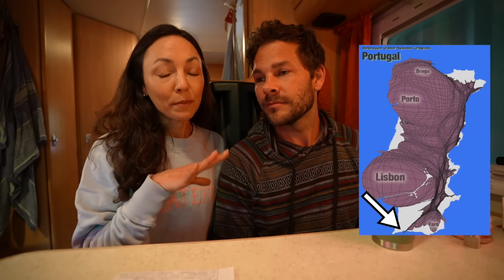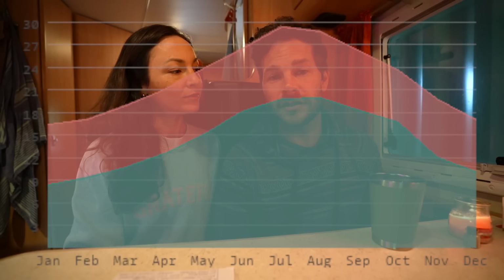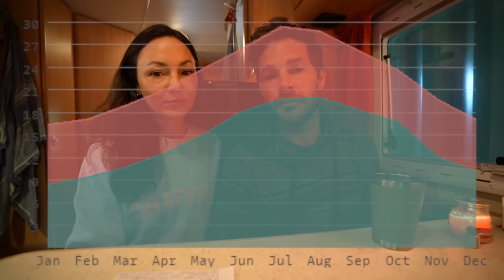So for many other people living in this part of Portugal, they might feel quite lonely or bored. It's very seasonal here. It just explodes the population in the summertime, but in the winter times, it's quite quiet. Yeah. So again, knowing yourself and understanding where in the spectrum of moving abroad you want to go.